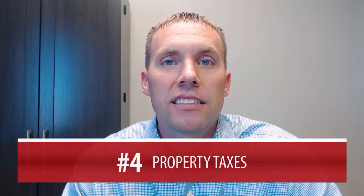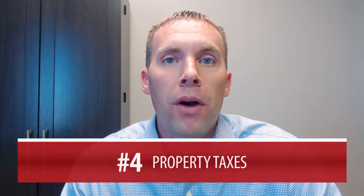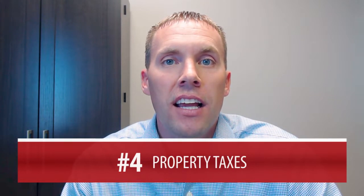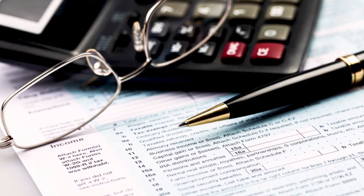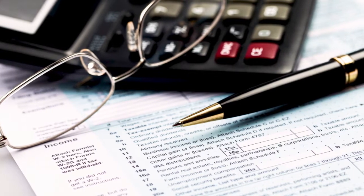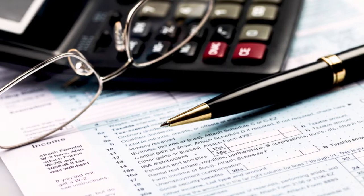The fourth item is property taxes. Depending on where your home is located in southern Indiana, the way the property taxes are handled can vary. In some parts of southern Indiana, they prorate it to the date of ownership. So in Indiana, we pay our property taxes in arrears, which means whenever you pay that November 10 tax bill here in 2018, you're actually paying for the second half of 2017 property taxes. So in order to prorate it, you're typically going to have over a year's worth of property taxes that you're going to have to pay for.